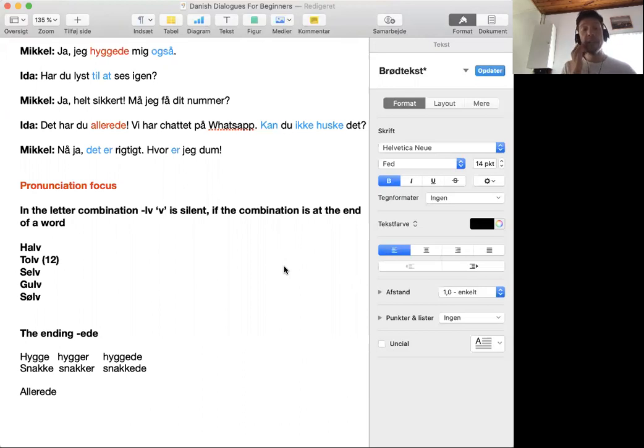And also be aware of the ending ede. We often have that in the past tense of most verbs. Hygge in the infinitive, hygger in the present, and hyggede in the past tense. Snakke, snakker, snakkede. So this ending ede is not pronounced as two syllables, only as one. Hyggede, snakkede. And we also have that ending in the word allerede, which means already.